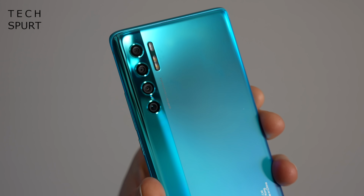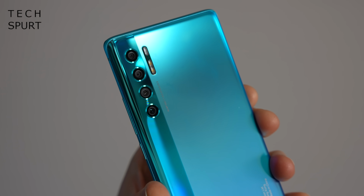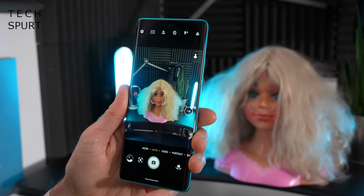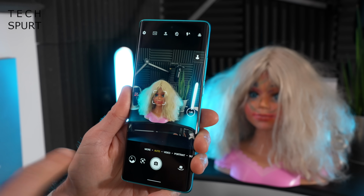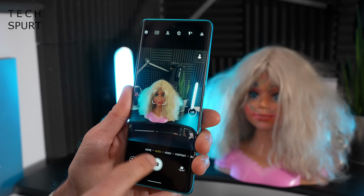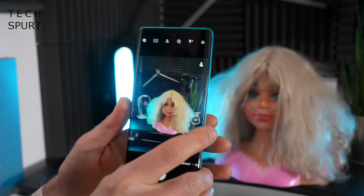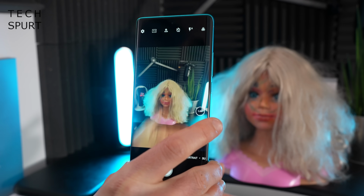So now let's finish up this unboxing and hands-on review with the TCL 20 Pro 5G with a squint at that quad lens rear camera setup. And that main shooter is a 48 megapixel Sony IMX582 sensor. You do have built-in OIS as well, which is a first for TCL, and it seems like a reasonably fast shutter speed and a reasonably quick autofocus as well.